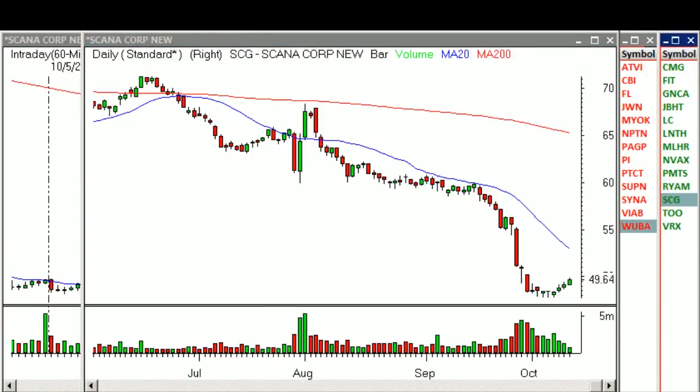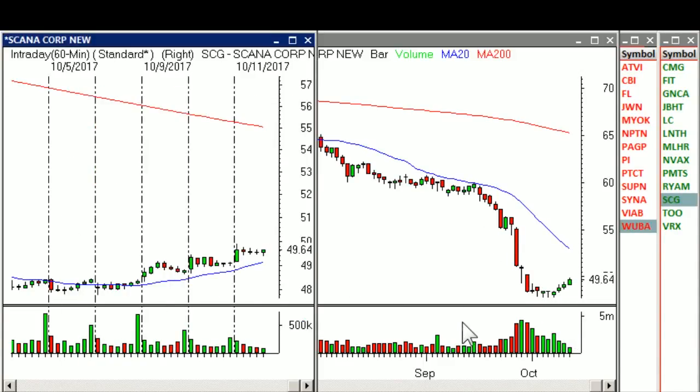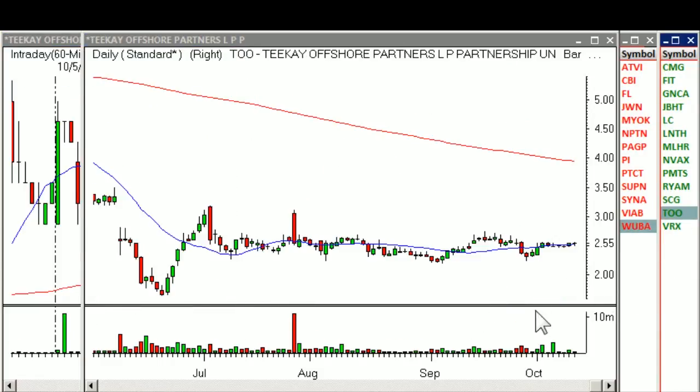SCG, I missed it. And this was my second favorite idea. It's a daily climactic buy setup. Nice hourly chart, but it triggered a couple days ago, and I've been watching it, trying to figure out a way in, and I just never really got in it. But it looks good. SCG is on its way.